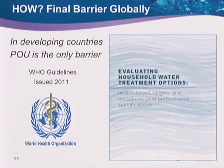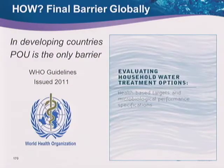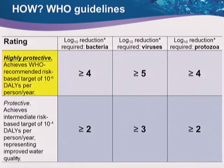So now how do we do this? We're talking about the final barrier concept. It's something that is actually being done in some parts of the world today. Globally, we're talking about the World Health Organization and how they are trying to provide safe water for the 884 million people that are still being served unsafe water. In 2011, they put out guidelines for microbiological performance specifications. I won't go through all of the details, but they have a tiered approach so that countries that have no program in place whatsoever and are just starting out can step-wise move up to the most protective type of safeguards for their consumers.